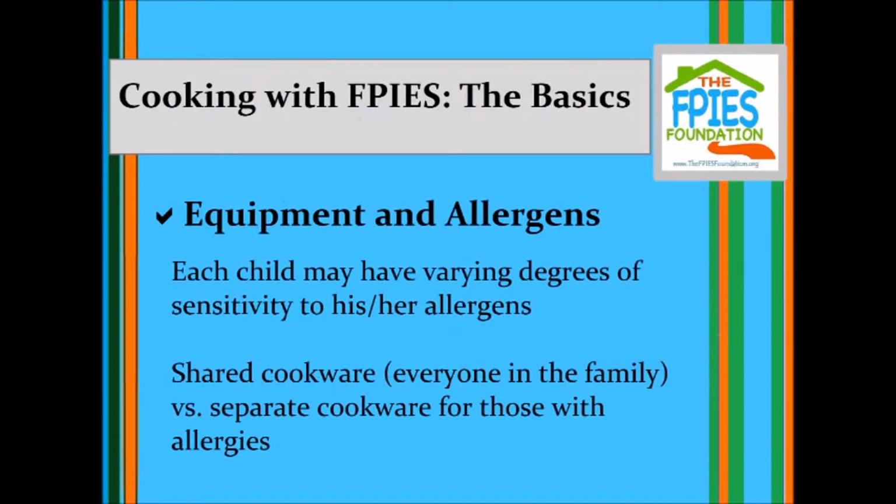The basics. There are varying degrees of sensitivity to a child's specific allergens. Some children may not have any issues with foods prepared on shared family cookware, whereas some children may require their own special cookware for the best avoidance of reactions. Some children can even react to airborne food proteins, which adds a completely other dimension to safe allergy cooking.